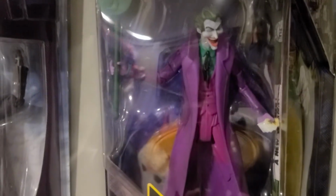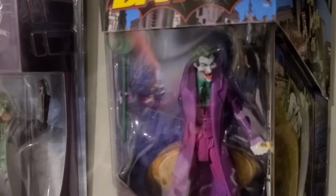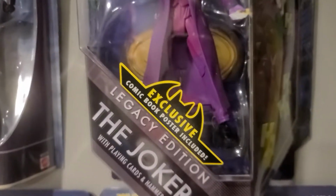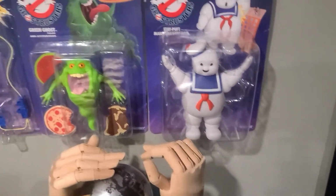This one's probably my favorite next to the Julius Caesar Batman television series one, this one right here. It just looks awesome. It's a legacy edition too. Just look at that detail. I know you got the reflection of the light there. It looks awesome. Down below, these ones, again, it's not original.